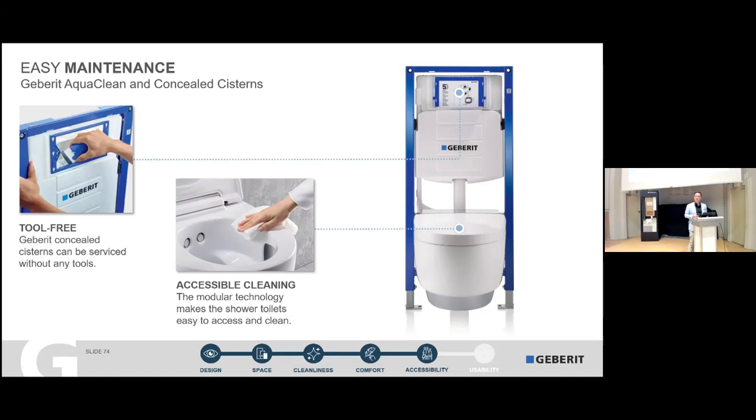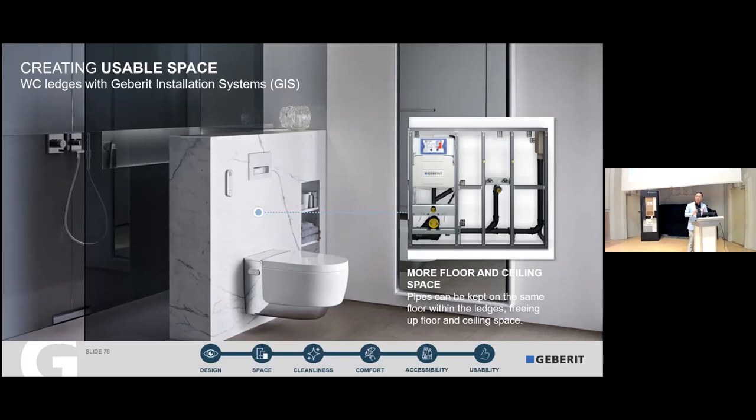Usability, as I mentioned, when you deal with the 4 walls in the bathrooms, sometimes you would like to create some additional wall, a low wall, in order to achieve the design that you want. And these Geberit solutions allow you to create a low wall while also keeping the concealed tank and all the piping inside. And therefore you can use the top and the recess for storage.